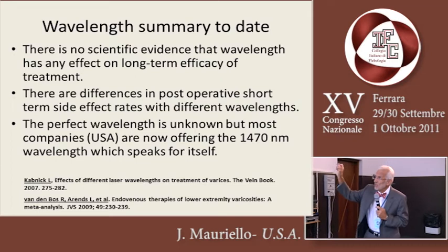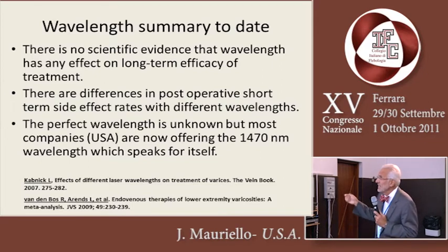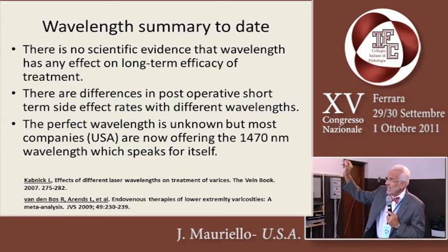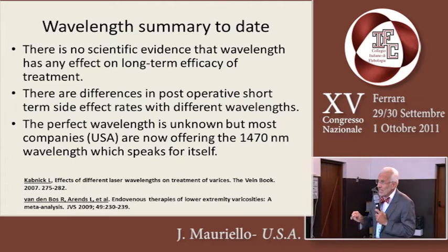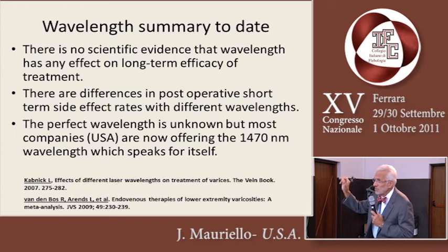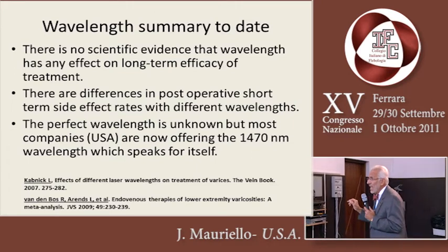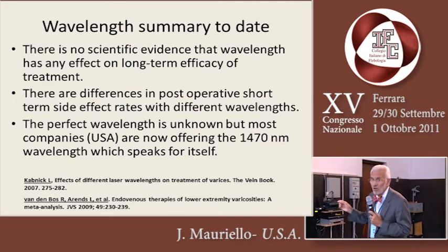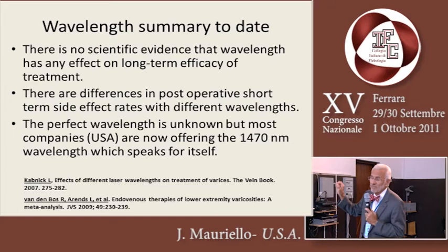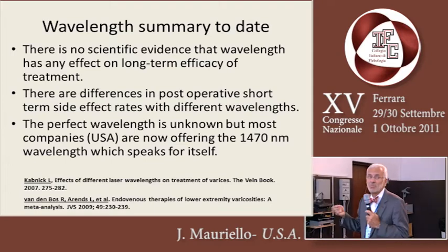However, to date, in summary of the wavelengths, there is no scientific evidence that one wavelength has a greater or better effect in the long-term efficacy of treatment. There are different post-treatment or post-operative short-term side effects with different wavelengths. And the perfect wavelength is unknown. However, I will say that 3 of the 4 companies now in the United States offer the 1470, and that speaks for itself.